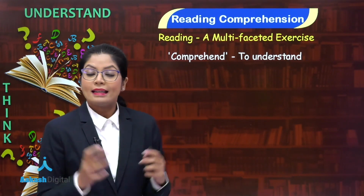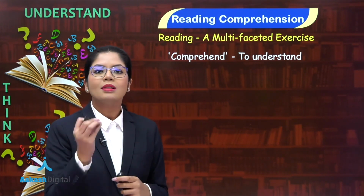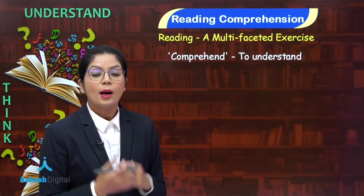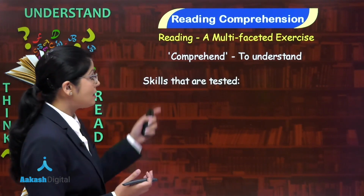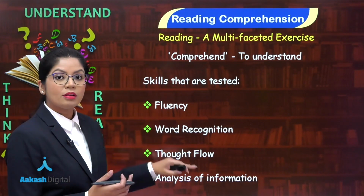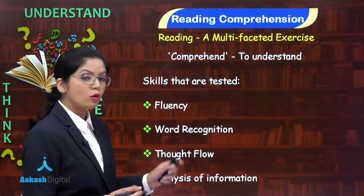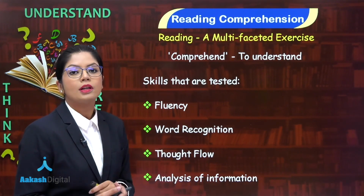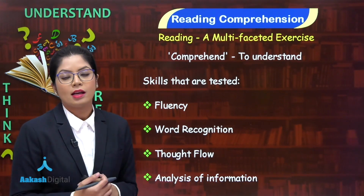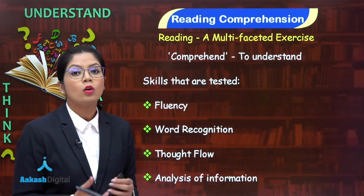Now, if it's a passage that is 500 words long, the examiner might not be asking you to focus on everything together. But if you look at the skills that are tested, the four fundamental skills that the examiner is paying attention to are fluency, word recognition, thought flow, and analysis of information. If I know the expectation of the examiner, I know how to attempt my reading strategy in a lot better fashion.